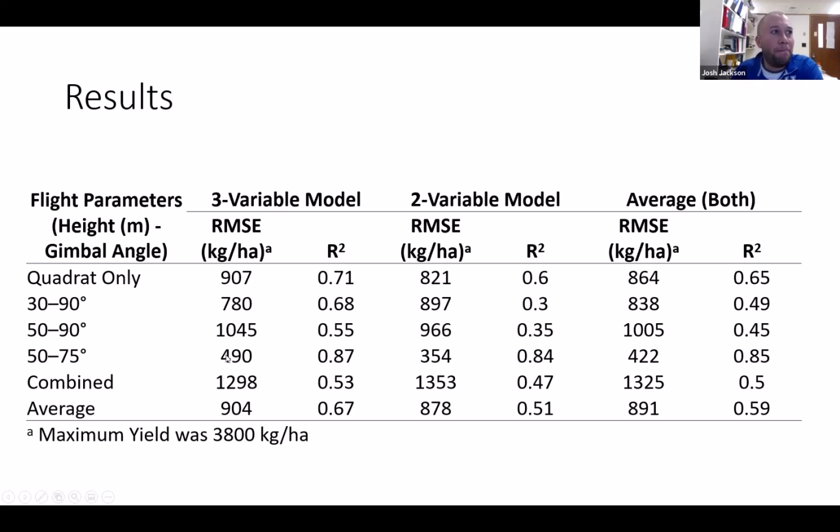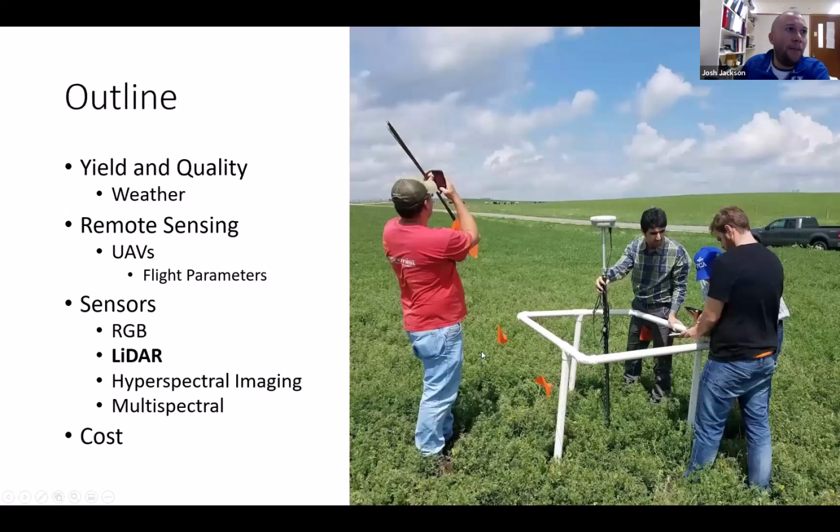But then the combined, so we took all those images that we collected and put them into one single file to see, does that really improve our overall aspect? And it did not. But we were fairly satisfied if we take our 2-variable model or even the 3-variable model, where we had our mean height estimated and our standard deviation estimated. It was able to get a good prediction for our 2-variable model. Then we included the maturity in our 3-variable model. Maturity wouldn't be too bad if we had a producer go out there and estimate the maturity, and then we get a much better correlation as far as our quality, our yield in this case, and associated, similar to the last study, our quality as well.